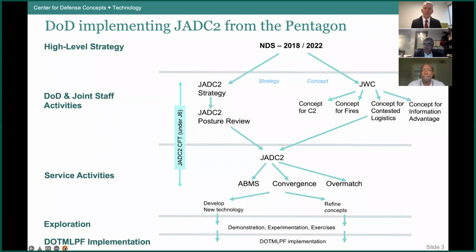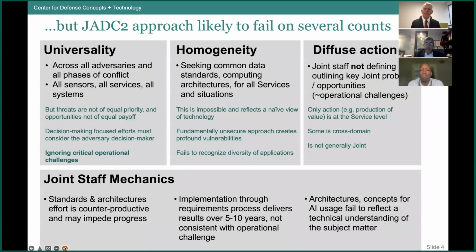This approach, this very kind of industrial model of having new capabilities generated and devised from the center out into the field, it maybe made sense during a previous era, but in the current era of technology and operational challenges, this kind of time-consuming industrial approach is probably not appropriate. So what we end up with is JADC2 is likely to fail and is already having difficulty on several fronts.